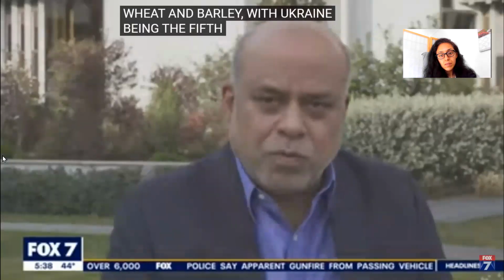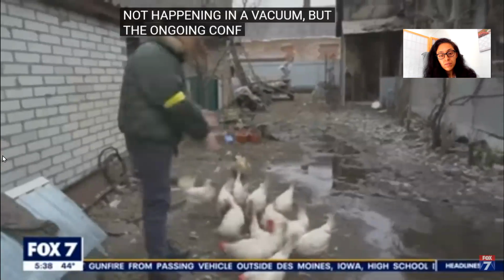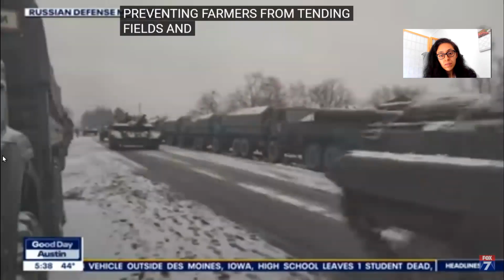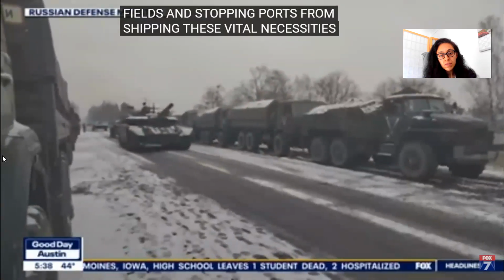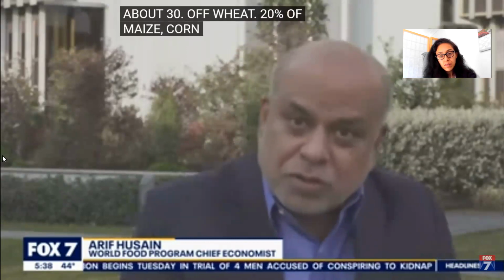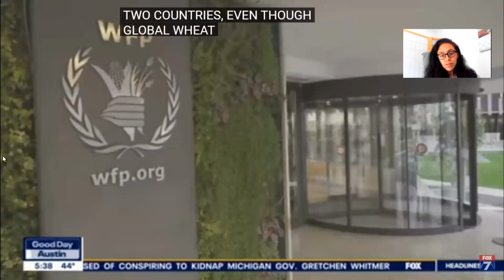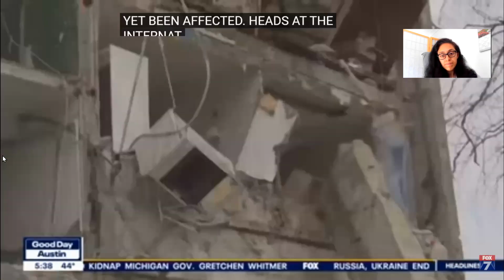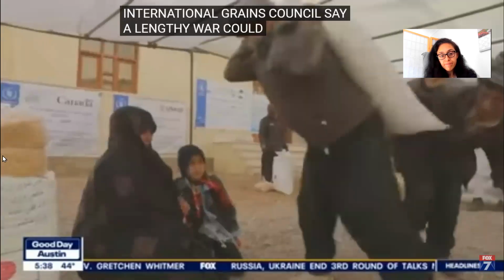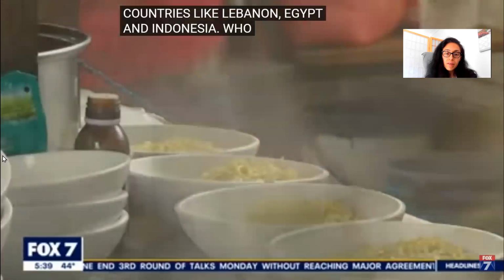This is not happening in a vacuum. But the ongoing conflict is preventing farmers from tending fields and stopping ports from shipping these vital necessities, with additional Western sanctions possibly halting Russian grain exports as well. About 30% of wheat, 20% of maize, corn, and about 80% of sunflower oil comes from these two countries. Even though global wheat supplies have not yet been affected, heads at the International Grains Council say a lengthy war could result in a wheat shortage come July, with countries like Lebanon, Egypt, and Indonesia, who rely on lower-priced Ukrainian wheat to feed their poor populations, especially hurt.